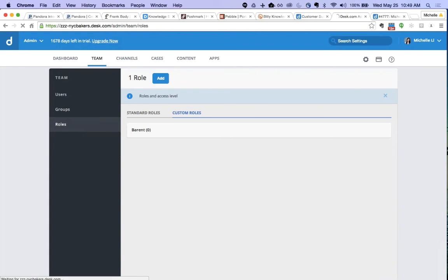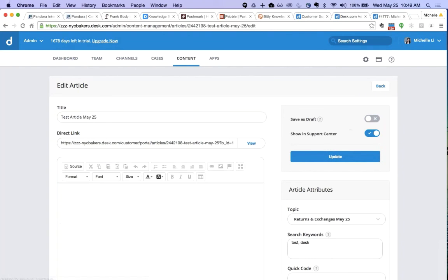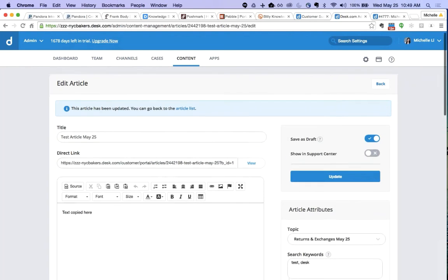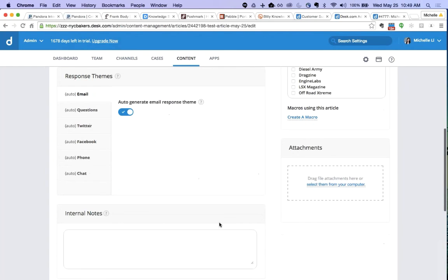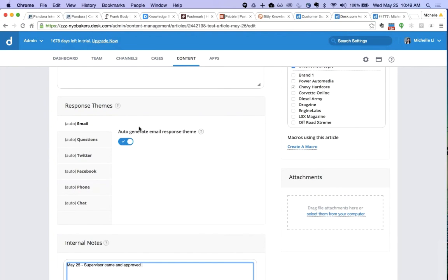So if we go into the articles section here, we can go back to our test article. Maybe you just want to save this as a draft. Maybe you don't want to show it in the support center yet, so I can go and update that. That's going to remove it from the public-facing site. And then you can also add internal notes here. So maybe, on May 25th, a supervisor came and approved the article, etc. So there are different ways to keep track of the different versions and approval process.